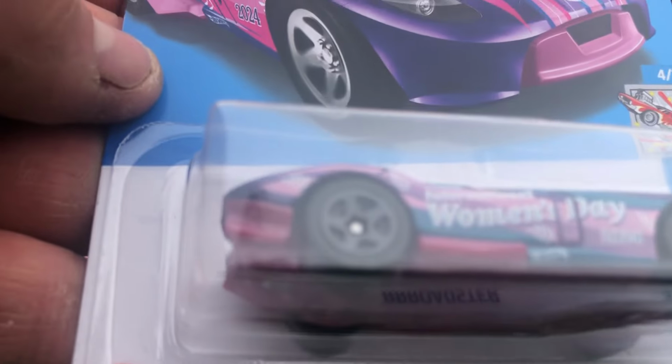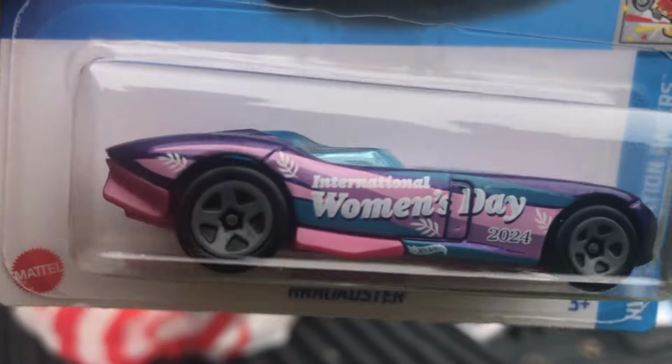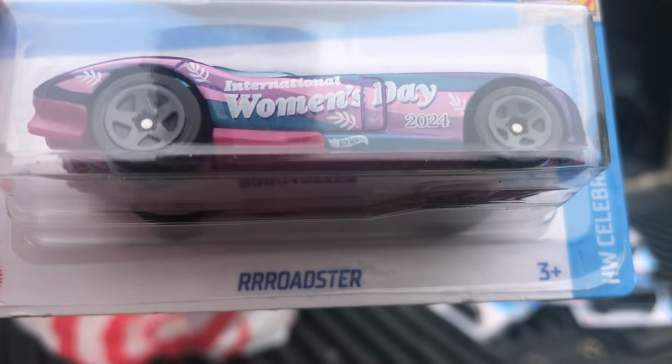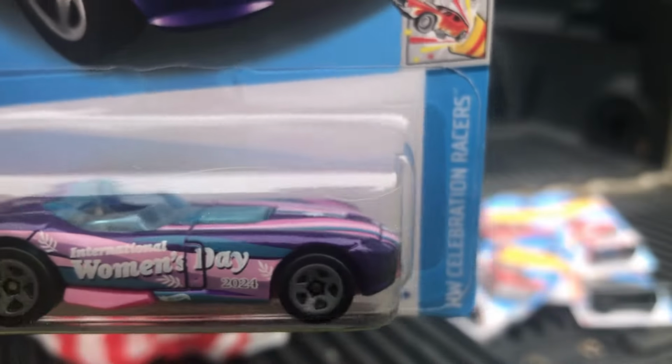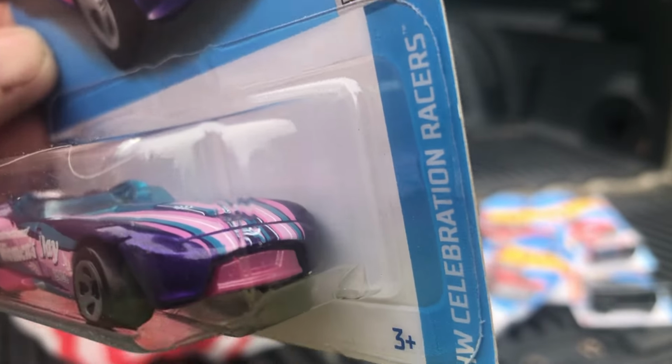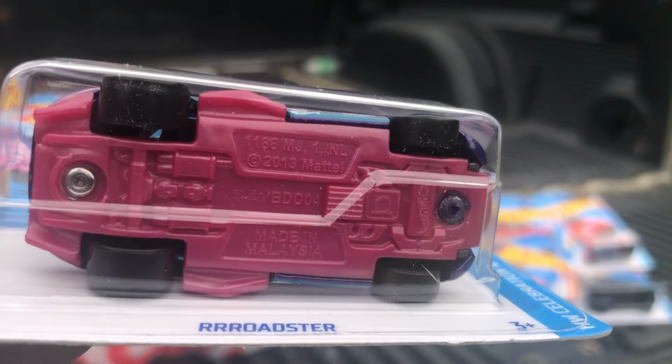And we got a little Roadster from the Women's Day. It's another HW Celebration Racer celebrating Women's Day. Little convertible. Another one to go in your collection.